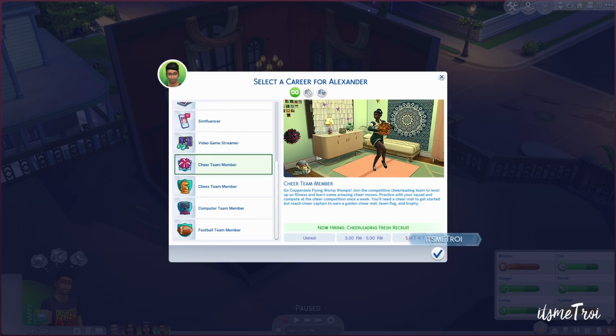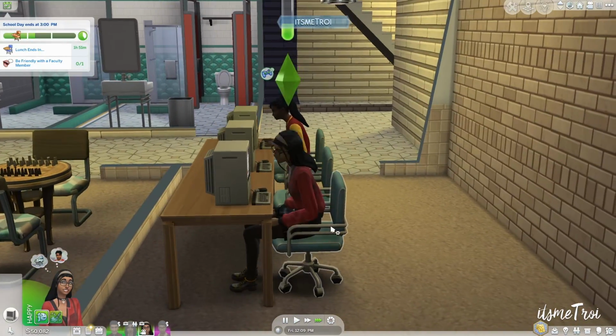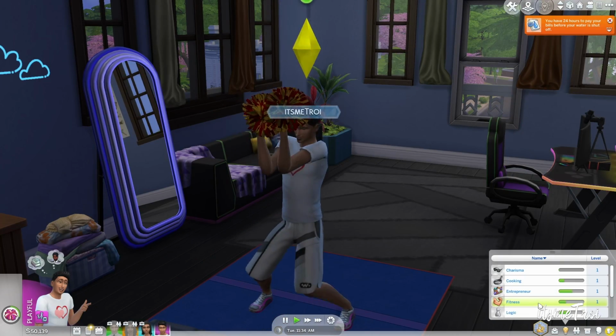After school activities are basically a rabbit hole. You can choose cheerleading, football, chess, or some science club. Well, computer science club. You can join the career either from the phone or computer at any time. You can ask people who are already in that club to join and also recruit them. I'm kind of disappointed at this.